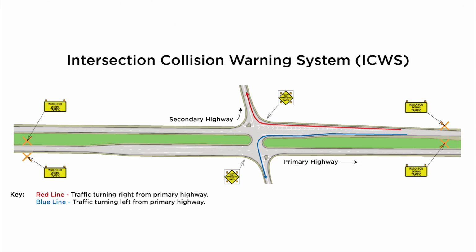The department has identified short-term plans for safety improvements, including an intersection collision warning system, referred to as ICWS. The ICWS will include vehicle detection and signs with flashers to alert motorists of potential intersection conflicts. The improvements also include an offset right turn lane from westbound Iowa 141 to northbound Northwest 121st Street. These improvements will be completed in 2018.